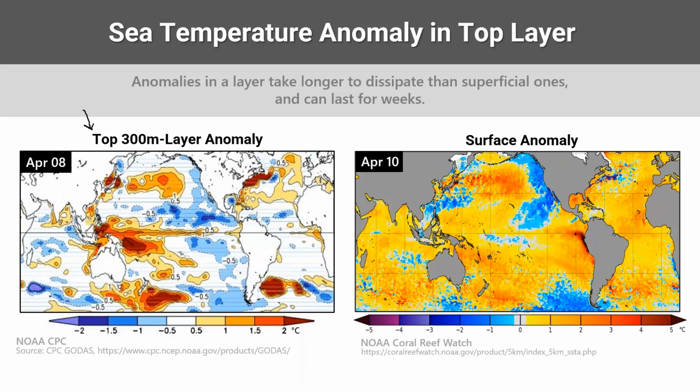o de algunas semanas. So what we can see, let's look at the surface before, and we can see the anomalies in the Eastern Pacific that are very prominent. But if you look, these are superficial. These are not that deep, at least at the current time.